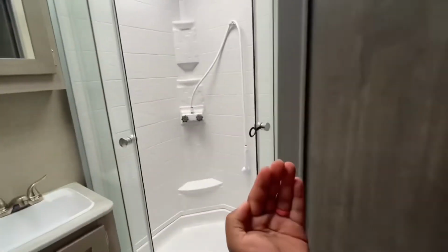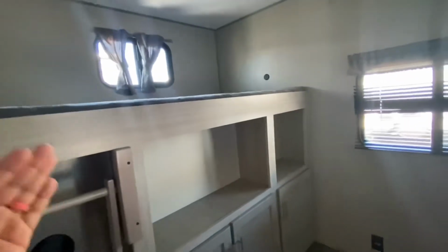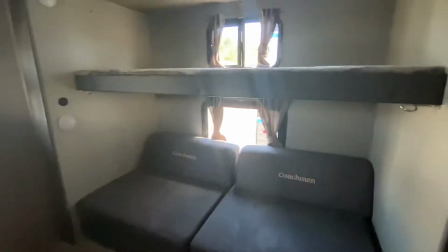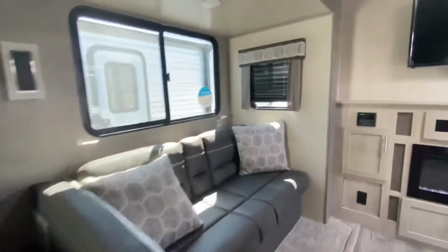For the most part, everything else looks pretty much exactly the same. The bathroom has more of a glass shower, and everyone has their own preference on how they like the shower built. But the kids' room is smaller, so this slide doesn't go out like it did on the other one. You still only have three beds. That's the difference. So where mommy gets more space, the kids don't. Yep, you gotta pick. Guess you can't have everything, right?